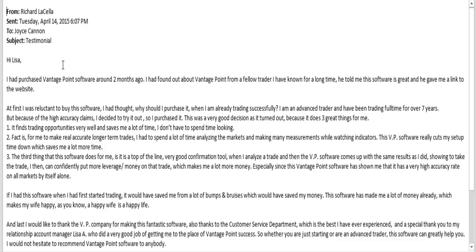So whether you're just starting out or an advanced trader, this software can greatly help you. I would not hesitate to recommend VantagePoint software to anybody. As I said, that email came in last night, folks. VantagePoint can help you dramatically improve your results because you can forecast the trends. And the best thing about this is tested and proven. It is patented technology. Intermarket analysis is how it's done. Trend forecasting is what you get and what you're going to use to profit consistently.